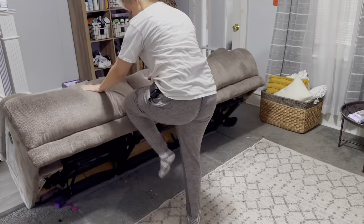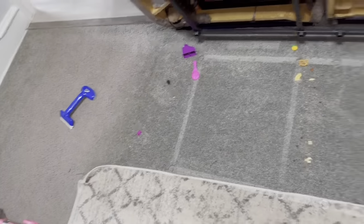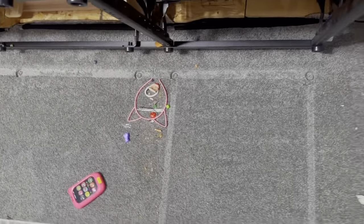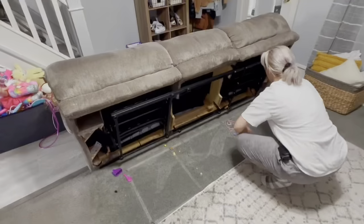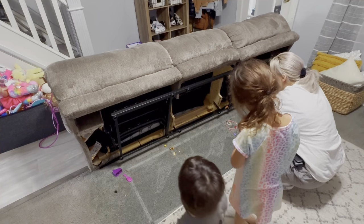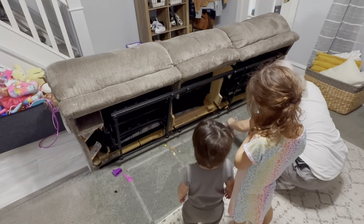Now, the moment we've been waiting for, guys, the mess under the sofa. There was a bunch of snacks under the sofa, crumbs, a sandal I was looking for, even a hard, behind muffin. We just got a bunch of stuff under here. So we're gonna get this cleaned up, guys. And also we're gonna get it deep cleaned.